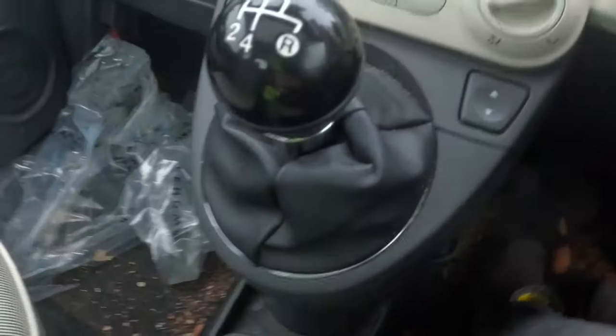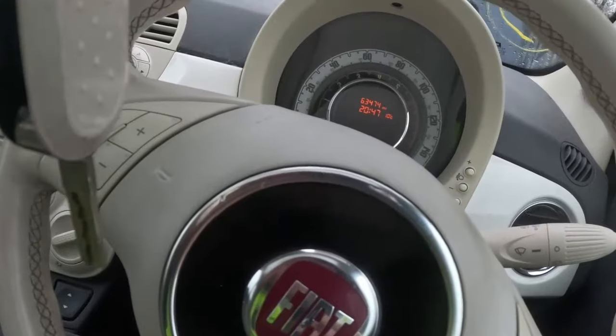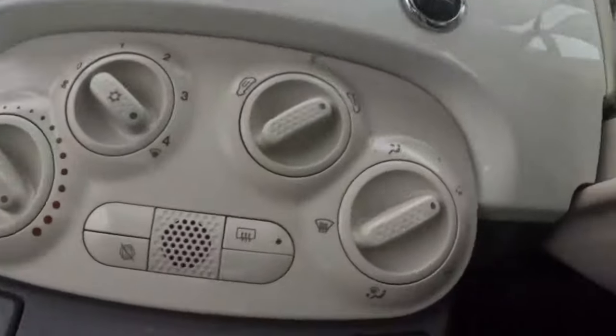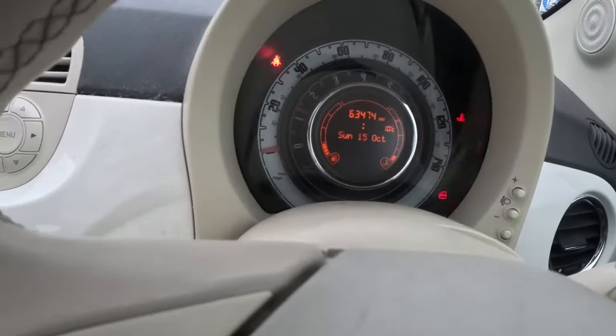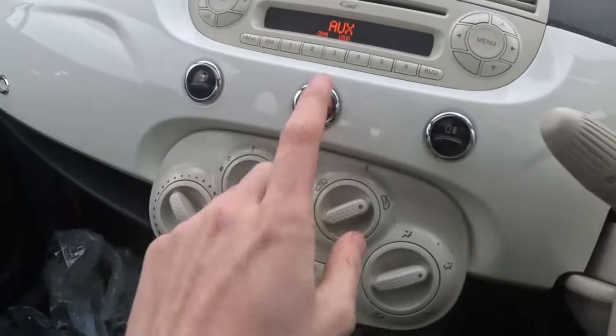Right, so I'm definitely going to need to buy some mats for it, and it's definitely going to need a good hoover out. It's done 63,000 miles. Panoramic roof. Oh, it's got both keys. No, it was only advertised with one key. No, I saw it's two keys. Aircon, city steering.